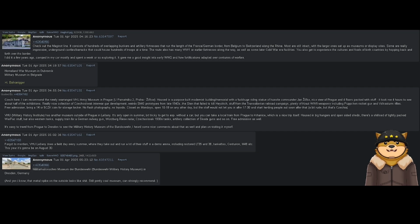Weirdo SMG prototypes from the late 40s. The Sten that failed to kill Heydrich, stuff from the Trans-Siberian Railroad campaign, plenty of German World War II weaponry including Panzerschreck rocket guns and Volkssturm rifles.